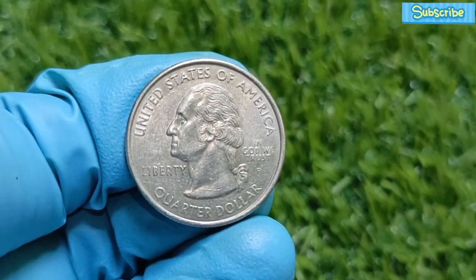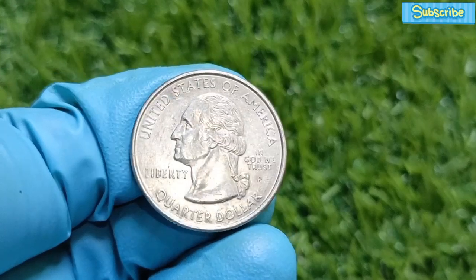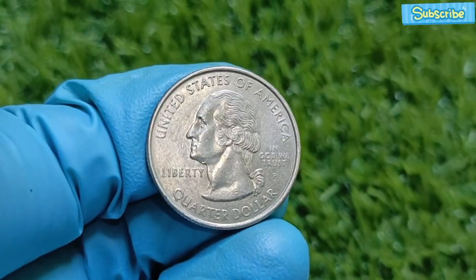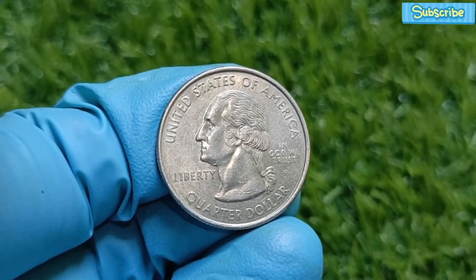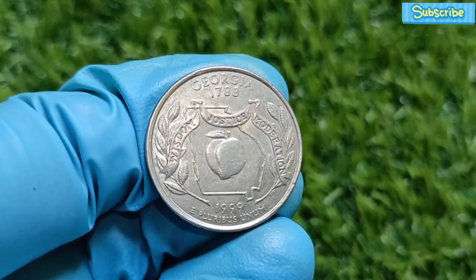The quarter in circulation in 1788 was not a thing; the standard quarter was the Washington quarter, 1932 to 1998, which bore no state-specific designs. The confusion may arise from Georgia's pre-1999 commemorative coins or misattributed dates.